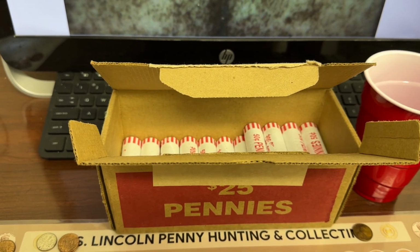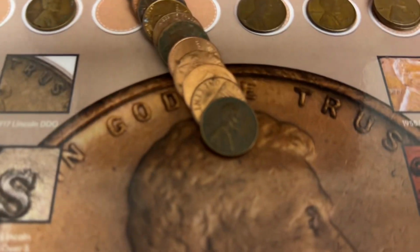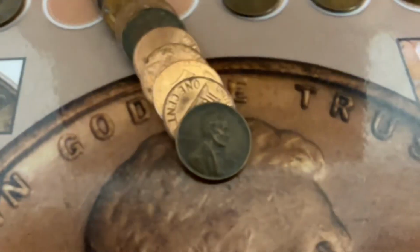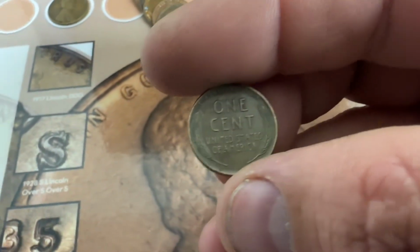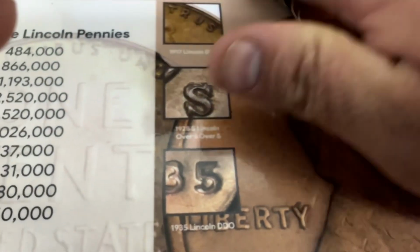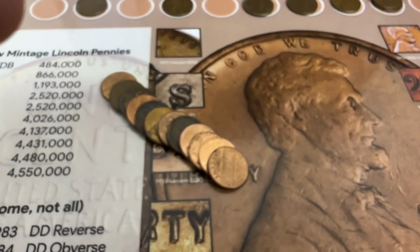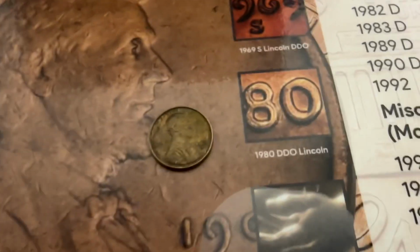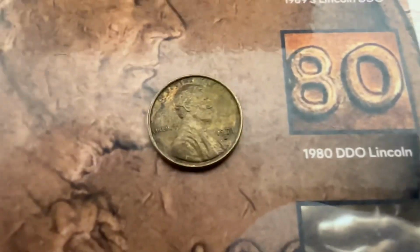Here we are on the very next roll, roll number 26. About the same place this time. We're looking dead at it. So I've already seen a date. It's a 1951 Philadelphia. On the back side, looks like it should for that year. I'm running out of space to put my stuff. All right, and then I also found the 1971 San Francisco. As you know, I keep all my San Francisco mints.